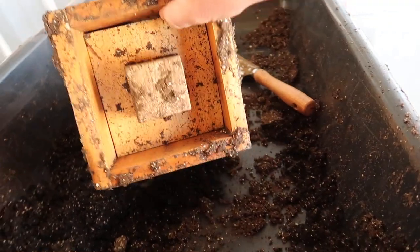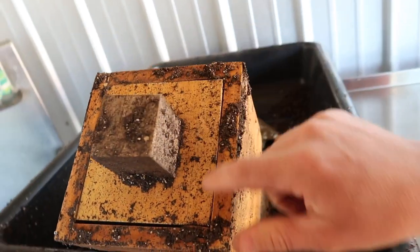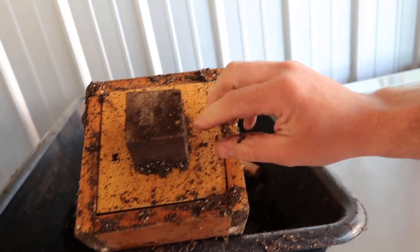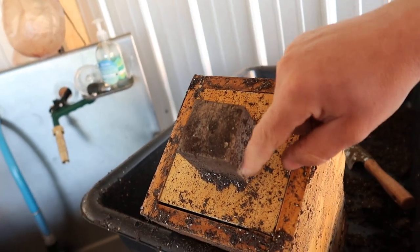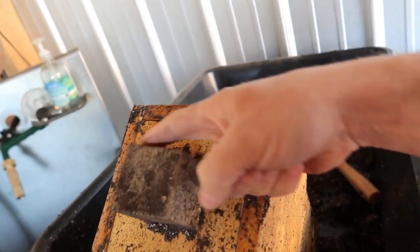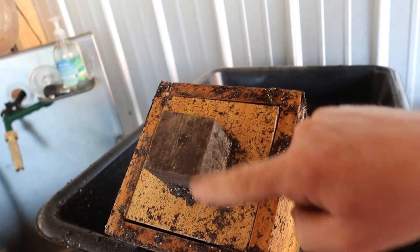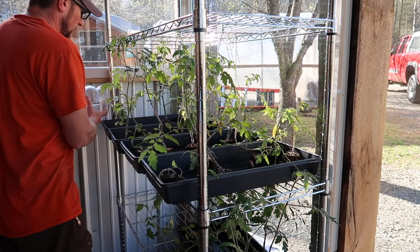The one thing I would change though, all the soil block makers have a clear coat in them except for the 2-inch block. It's just rough sawn lumber. So the soil gets stuck to this and when you're pulling it out, it kind of drags. So maybe a piece of plastic or a better piece of pine that's clear coated or painted. That'll be an upgrade probably next year.